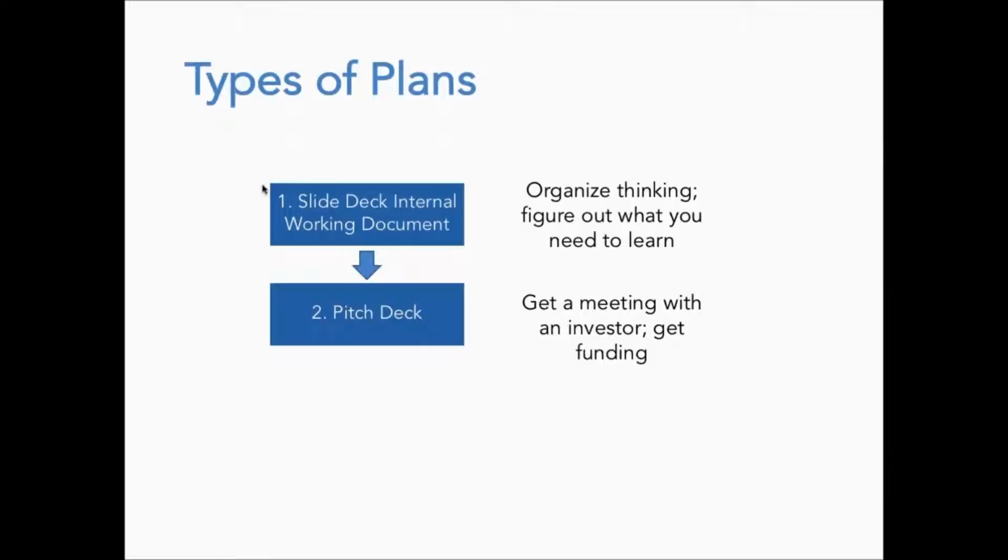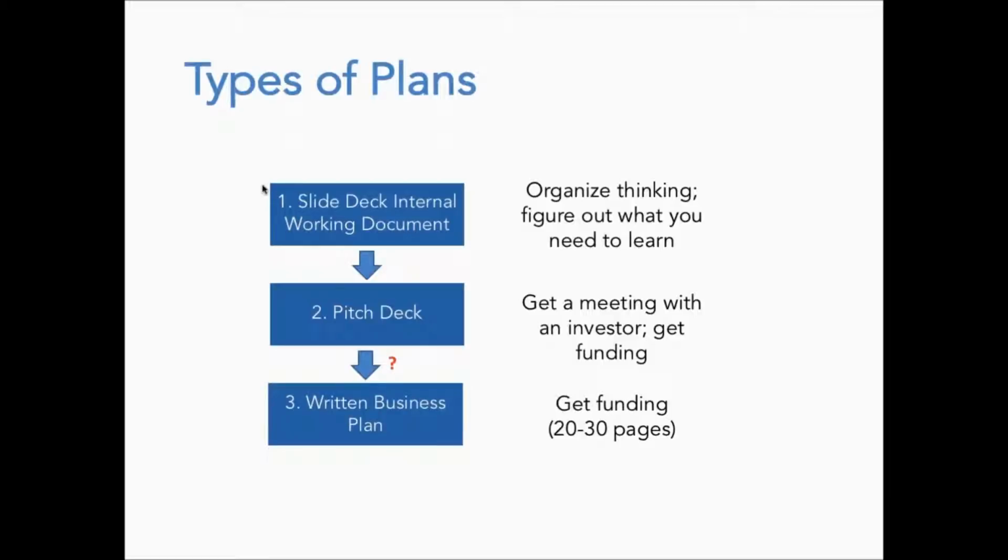And then that document in turn will turn into your pitch deck. So the pitch deck is what you use to get funding, and as I said, to go and attract partners or employees or whoever you need to bring on board. And the pitch deck and the internal working document can often be one and the same. It's just a question of the prettiness, really, what it comes down to.